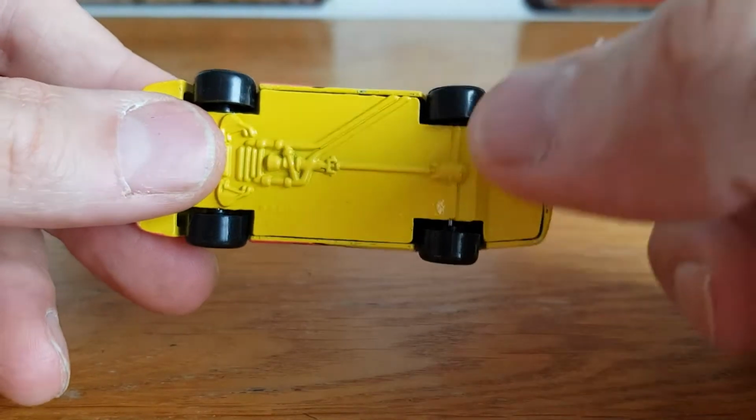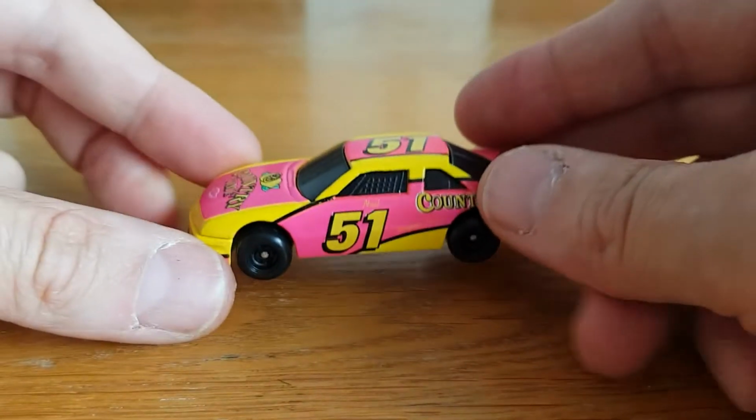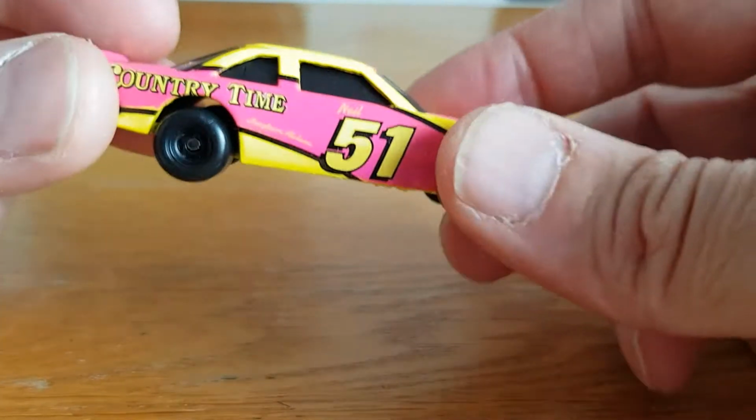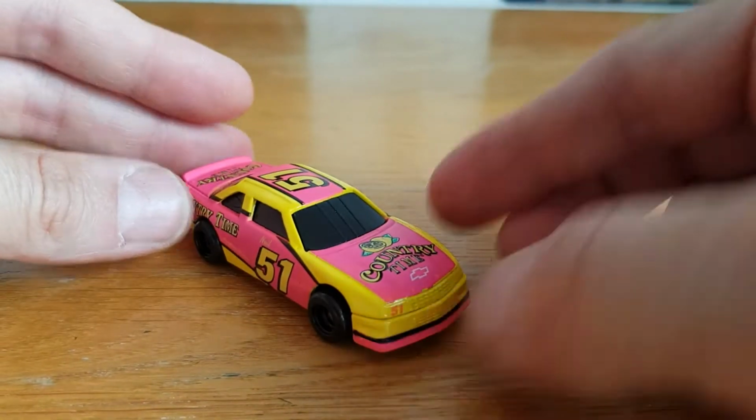But anyway, metal base, metal body, plastic wheels. It's pretty cool. Rolls nice. But like I said, it's just an obscure casting. It's got Neil written on the side, so I thought I'd look it up.